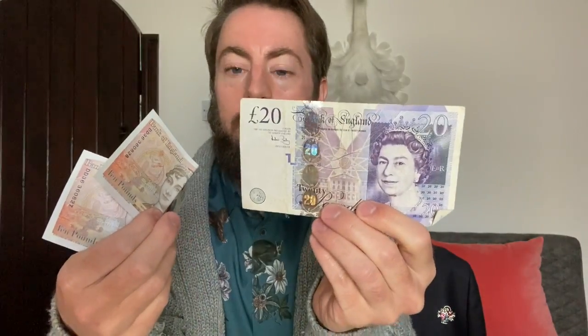We have 20. And this is what a British pound looks like. We have a 10 pound, we have a 10 pound, and we have a 10 pound. Thank you so, so much. You guys are so, so kind. Mwah. Do you know what? I will use that on cat food for the cats.